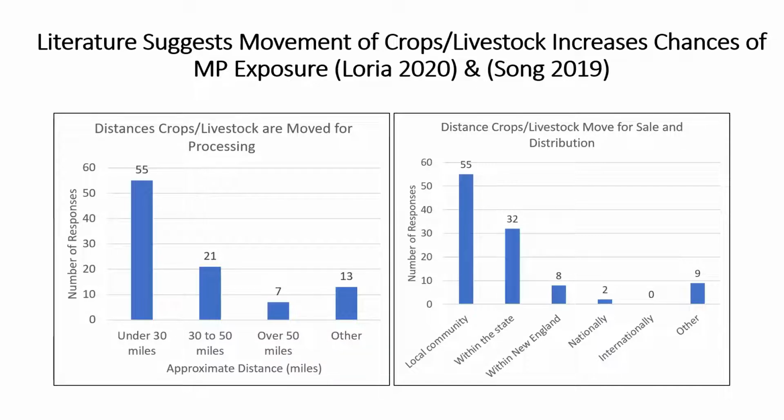Literature suggests that the more produce and meat move for sale, production, and processing, the higher risk of microplastic exposure. Maine does not seem to have a large issue with this. Most of the produce and meat are kept locally within the community, which reduces incidental microplastic exposure.